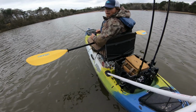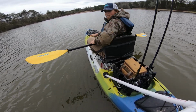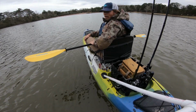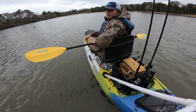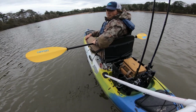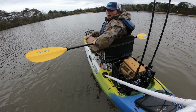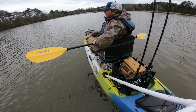Well guys, I'm about to paddle back to the truck. Been a fun day. I probably caught, I don't know, 7 or 8, 9 or 10 bass, something like that. I don't know. I didn't count. But it was a great day. Caught them all on a spinnerbait. Threw the brush hog early and short striking it. But I'll see y'all back at the house. Y'all have a good one.